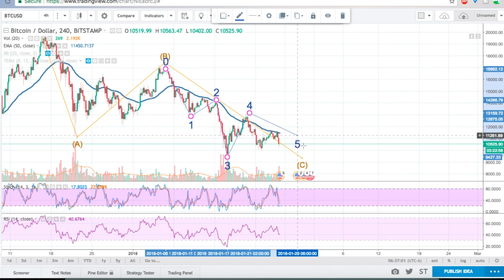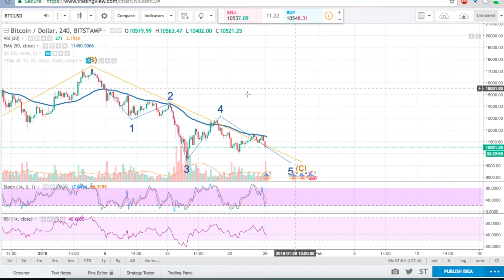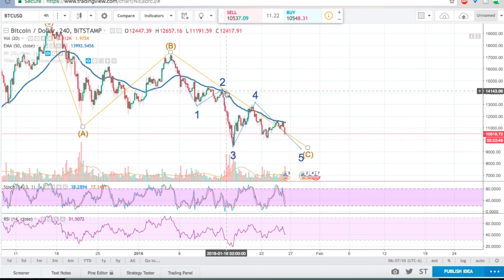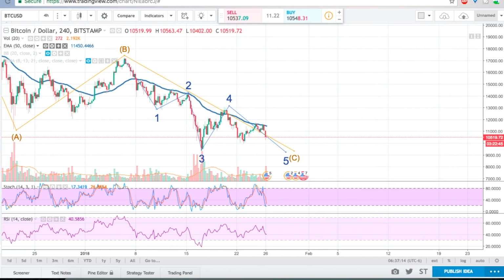So right there you have your waves 1, 2, 3, 4. Oh, and 5. So we're still waiting here for the fifth wave to finish here on Bitcoin. Zoom in here really quick. So right here, we're waiting for the fifth wave to finish.